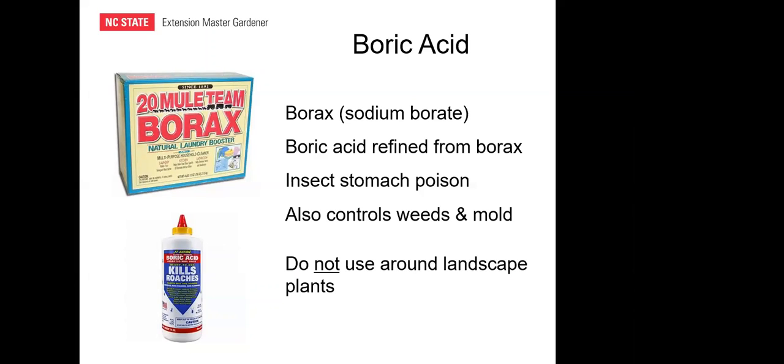Borax is just a mined product that's sodium borate. Boric acid is also available, and it's basically refined from borax. Both of these are insect stomach poisons. They may also have some ability to control weeds and mold, but they can be toxic to plants. So they probably shouldn't be used directly around plants.